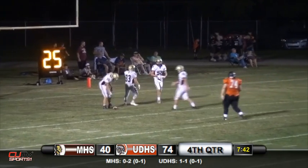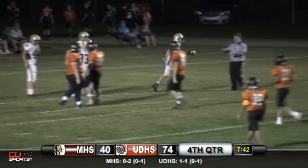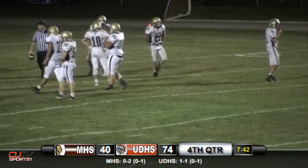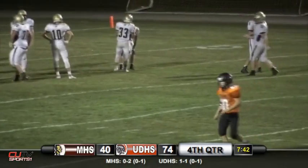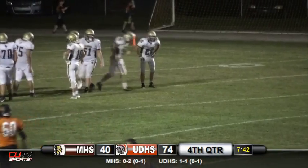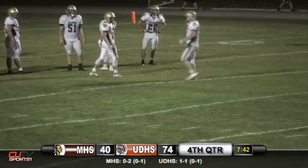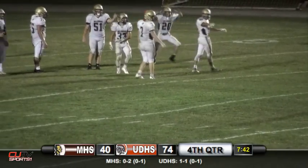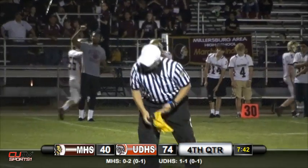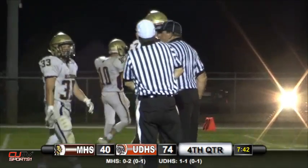No flags on the field. Actually, pause that. Referee at midfield. It looks like he's putting a flag away. A signal is good, so touchdown Duke Bolton. A kick return for a score. Nope, just like I said that. Oh, nope, there's the flag now. And it is a personal foul on Millersburg, so erase that.